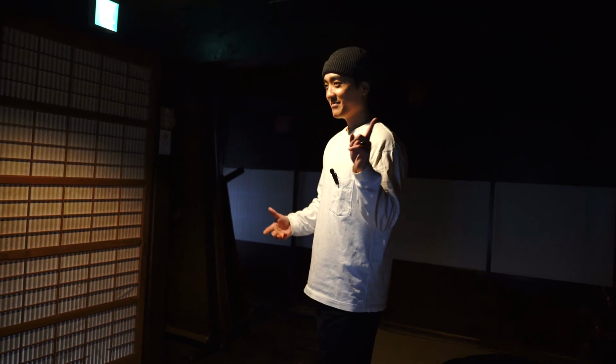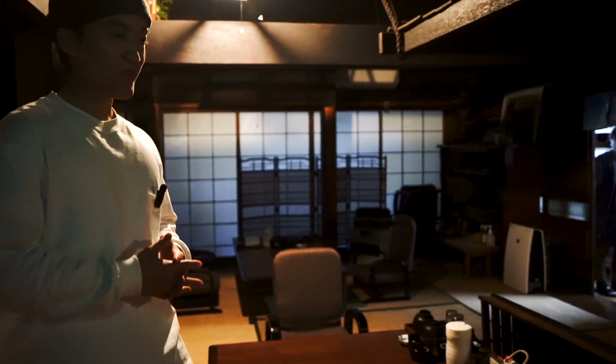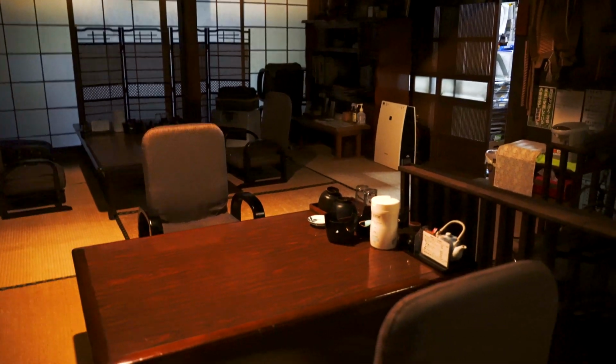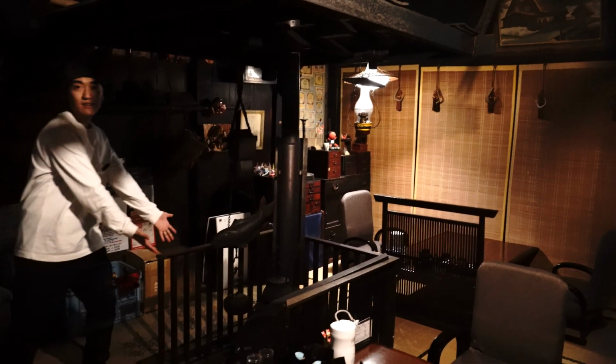All right, so this is what the inside looks like. We are welcomed by some of the Japanese statues, and it's a little dark in here. I think it's to give the Japanese atmosphere inside. It smells very nice. And also we have the food area. This is where we eat the dinner and breakfast. Dinner is from 6:30 and breakfast is from 8 a.m.